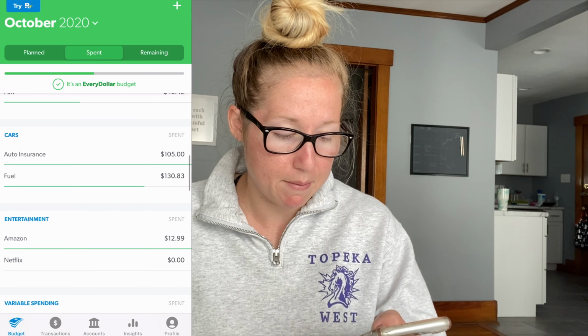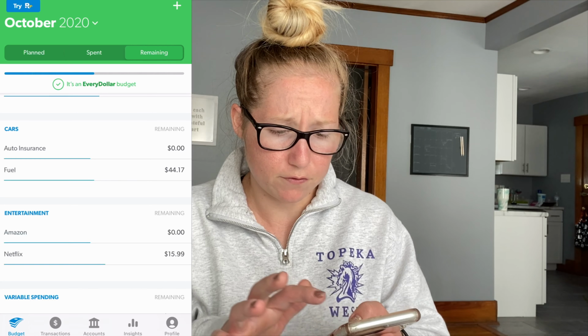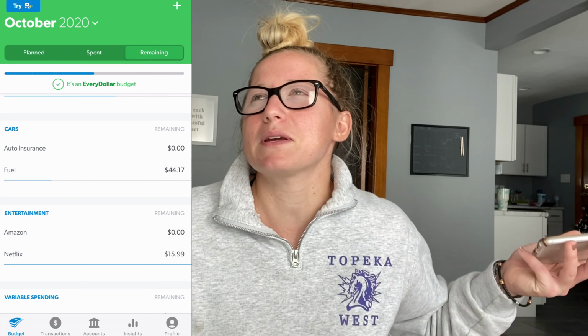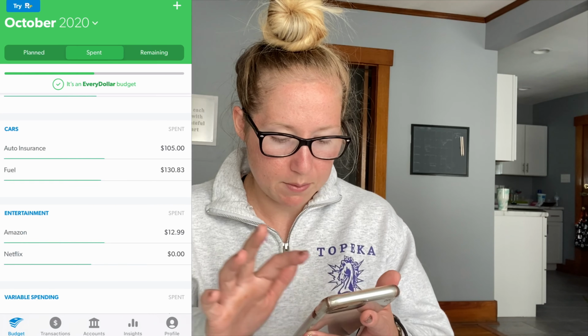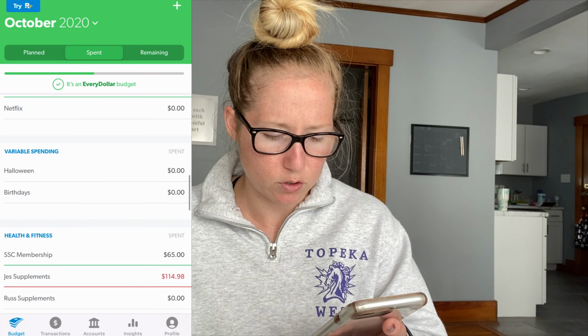Cars, insurance came out. We've spent $130 on fuel. We've got $44 remaining. So I don't know how our gas has just been disappearing. It's just disappearing, and I don't know where it's going, but not cool. Spent Amazon Prime. That was our membership came out. Netflix will be coming out here after a while.